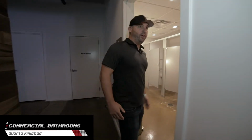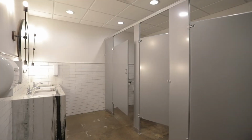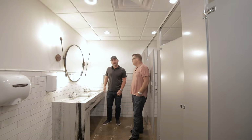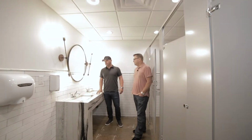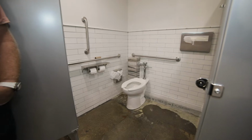The restrooms before were residential grade, so we had to upgrade them to commercial grade plumbing. We also went in and worked with Kyle on some really high-end finishes. We got a nice quartz here. We had to think outside the box to even add some quartz into the actual restroom as well.